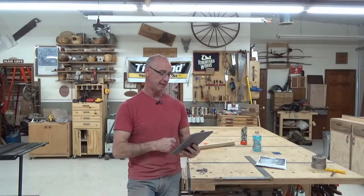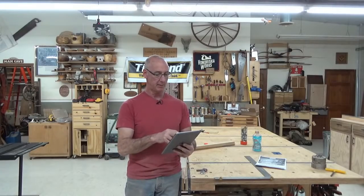Paul asks about a magnifying light for a scroll saw. No idea. I'm not a heavy scroll saw user. There are probably some wonderful products out there, but yeah, I don't know.